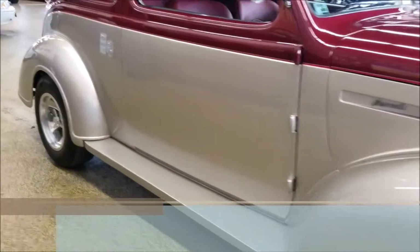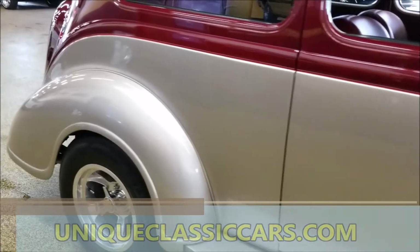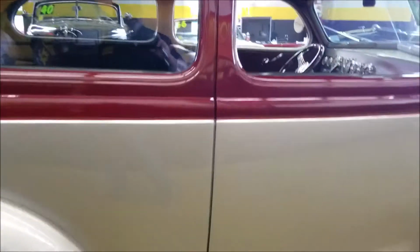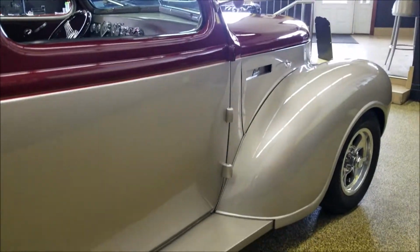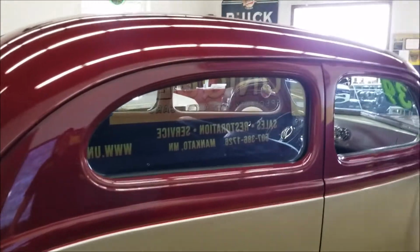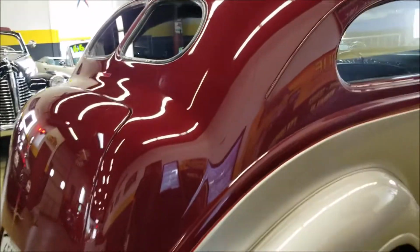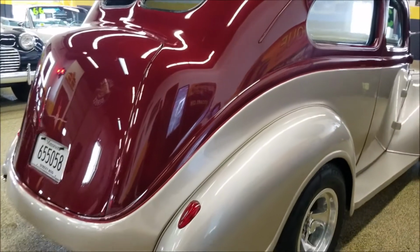We'll get around to the other side, pop the door open, and show you, start it up so you can hear it run. Just kind of want to go up and down the sides so we see how straight it is, see how nice the body gaps are. It's not full of nicks, scratches, dings. Thing's in very, very nice shape. There's a lot of miles and a lot of use left in this vehicle and enjoyment to be had with it, no doubt about that.